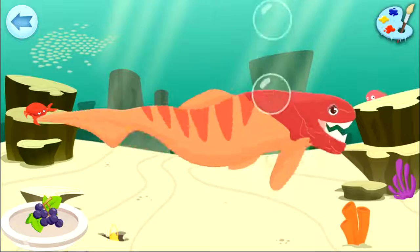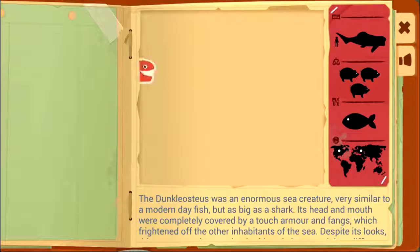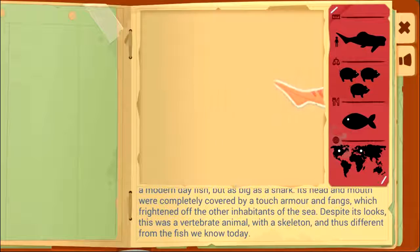The Dunkelosteus was an enormous sea creature, very similar to a modern-day fish, but as big as a shark. Its head and mouth were completely covered by a tough armor and fangs, which frightened off the other inhabitants of the sea. Despite its looks, this was a vertebrate animal with a skeleton, and thus different from the fish we know today.